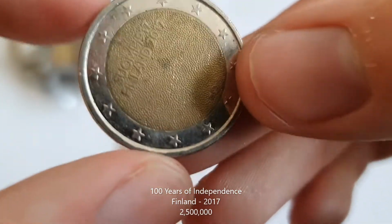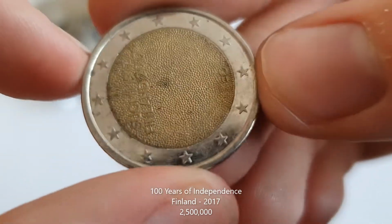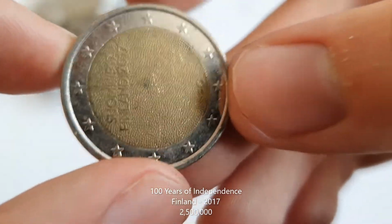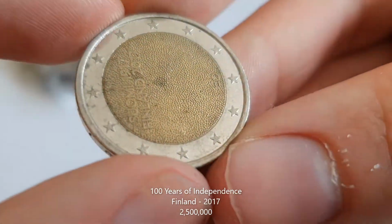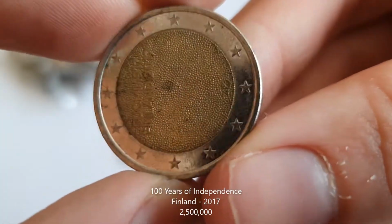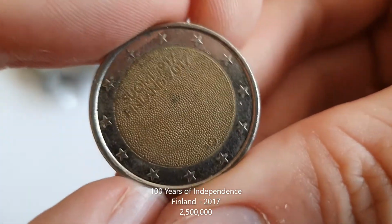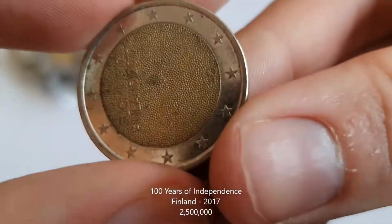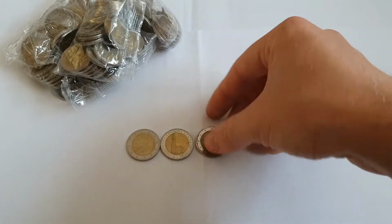One of my favorite Finnish coins, one of my favorite euro coins as well. It's just a shame it's a little bit dirty. But totally unexpected to find this in a coin hunt. Finnish commemorative coins aren't very common here in Ireland. But nice. I think it's the best find I've made in a while. Cool.